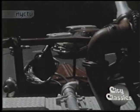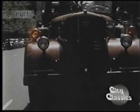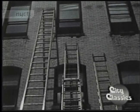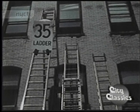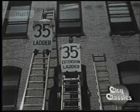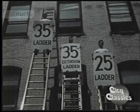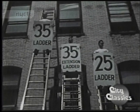Your effectiveness in doing this job is based on teamwork, knowing what to do, when to do it, and how to do it, all for the purpose of saving lives and fighting fire. Some of the more commonly used portable truss ladders are the 35-foot ladder, the 35-foot extension ladder, and the 25-foot ladder. No matter what their lengths, the nomenclature for each is the same.